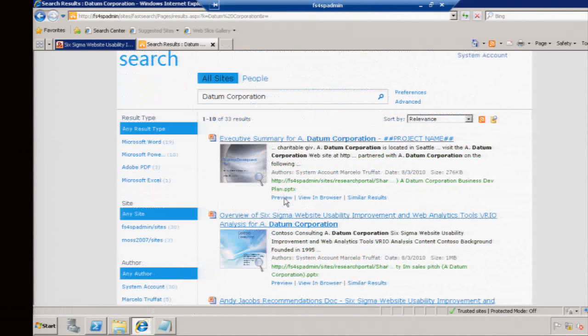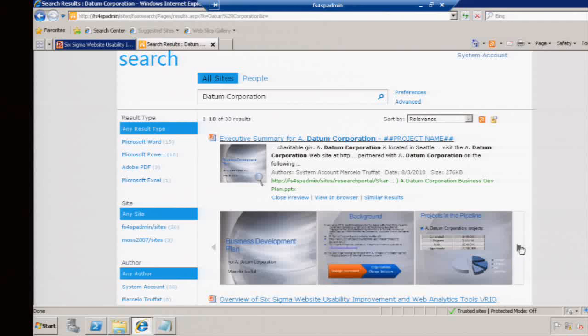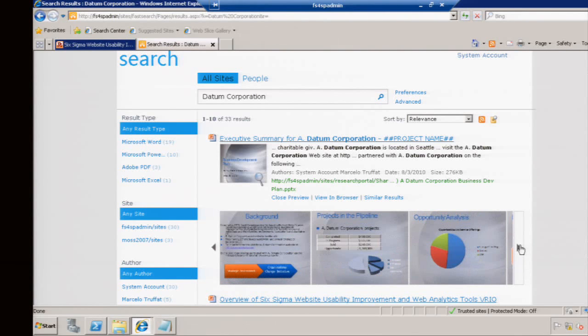What can I do from here? From here, without even downloading the PowerPoint presentation, I can page through slides in order to determine if this is the presentation I'm looking for. And I can also open it up in the browser if I think that it's useful. And with the help of Office Web Apps, I can edit the presentation and I can do many other things with the content that's already in 2010. So also, in Search 2010, people can take advantage of such features as social tagging, and the list really goes on. And with this, I would like to turn it back to Harry.